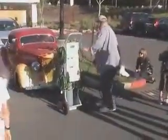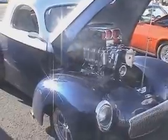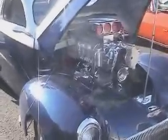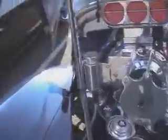Looks like we have a nitrogen fill in process. Another bitchin' ride, a 41 Willys, courtesy of Nick Carpenter. Looks like a pretty comfortable cockpit as well.